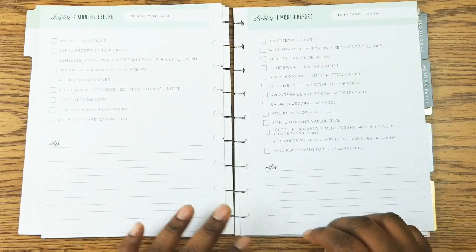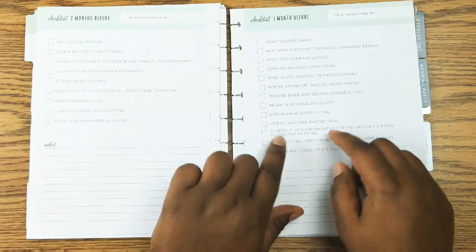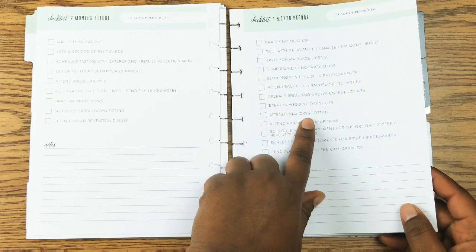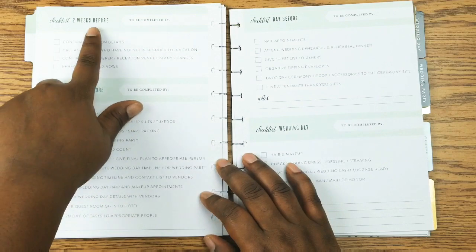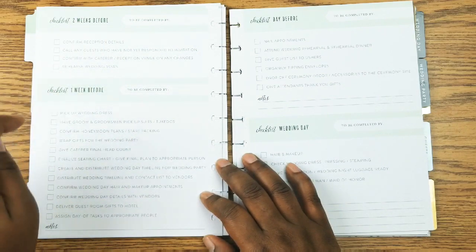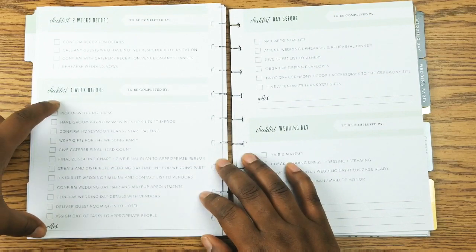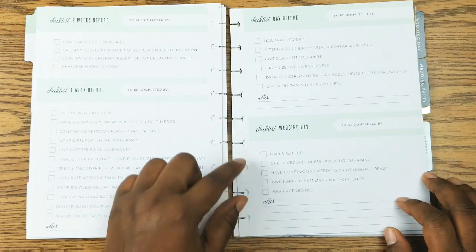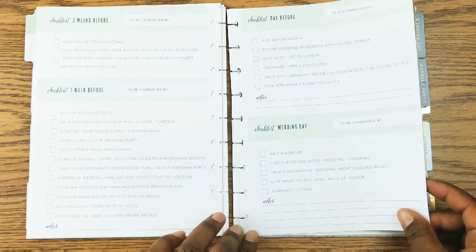1 month before, you should be done drafting your seating chart and attending your hair and makeup trial. Also, breaking in your wedding shoes. Muy importante. And then a couple of things to be done 2 weeks before. That's a pretty short list. 1 week before, you have a long list. And the day before, you have that list. And a short list on the day of.